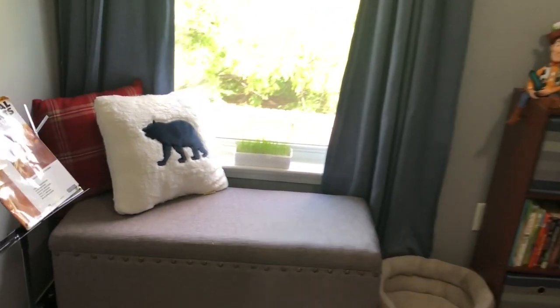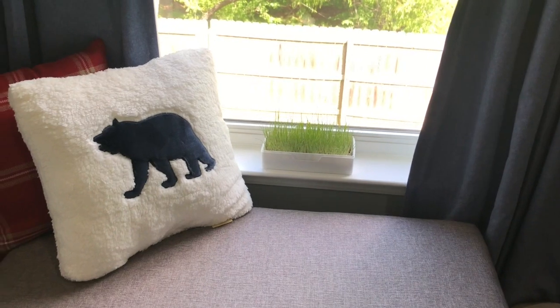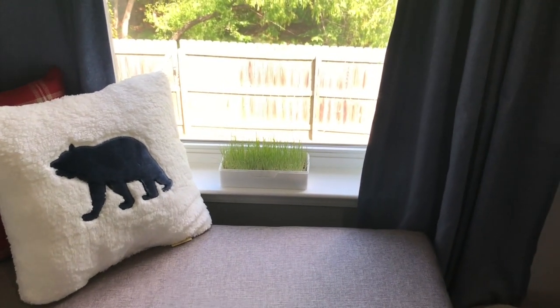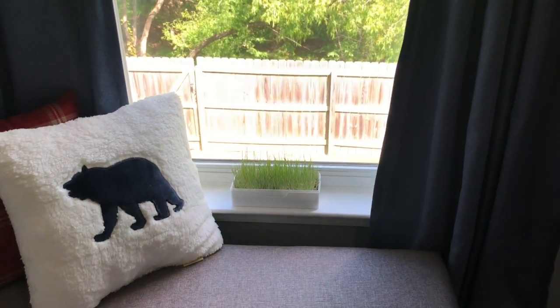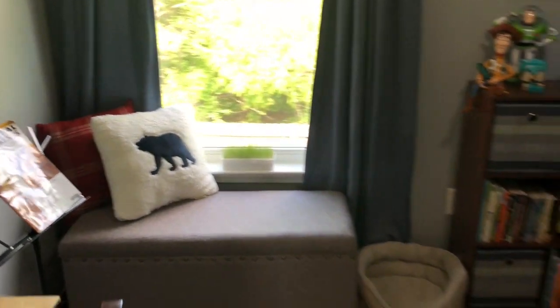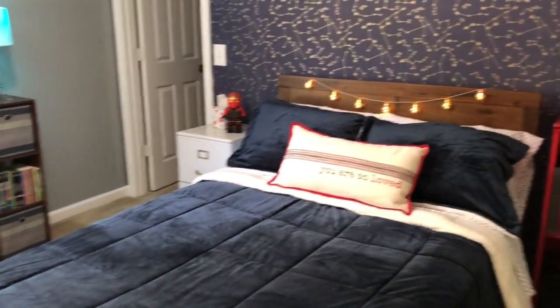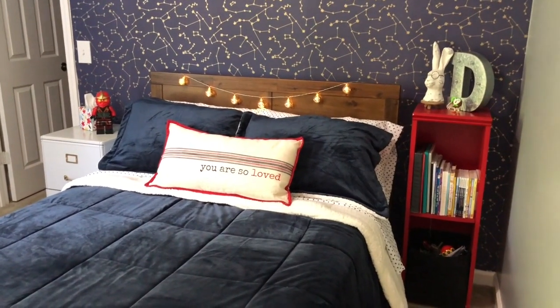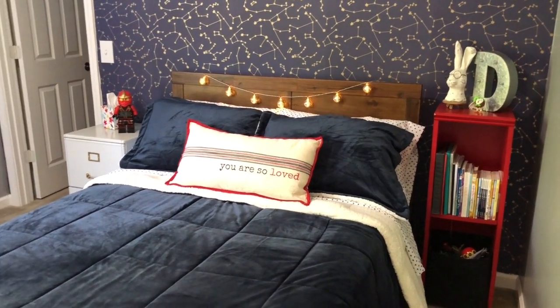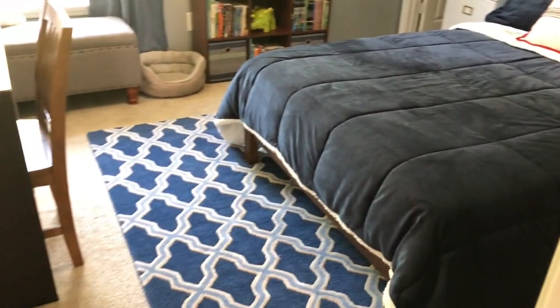And right now on his windowsill, he is growing some grass, wheatgrass actually, for his father, because we have a wheatgrass juicer now. So something for, I guess, him to do. But I am so in love with his room. It is so amazing, and it was a little bit more than I thought it would be, but it's fine because it turned out so great.